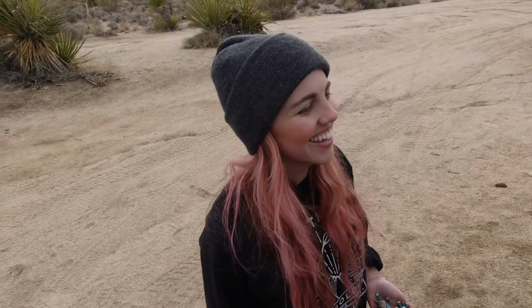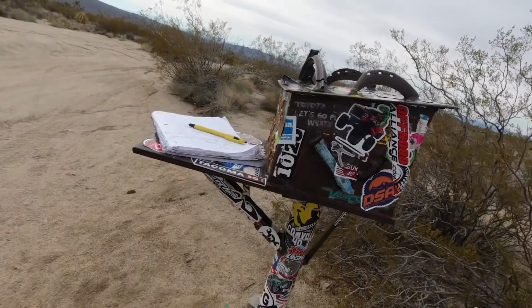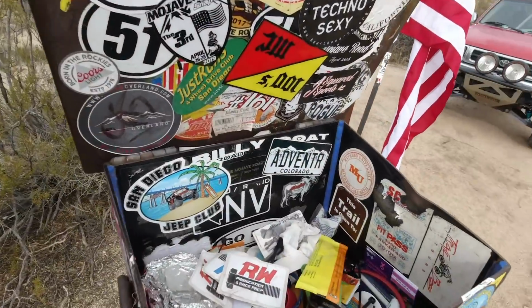This is a rite of passage, Willie. I'm so excited. You get to sign your name in the Mojave logbook. I'm gonna put this Dirt Alliance QZ in there. Good old Mojave mailbox.